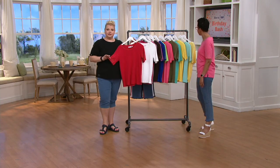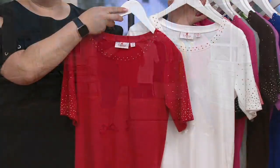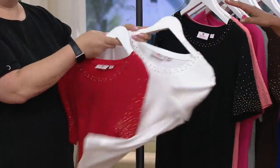Ready? So we're going to start off with the lipstick red and the white. Nice. Remember, you're getting both the same exact t-shirt. That is really, really popular.